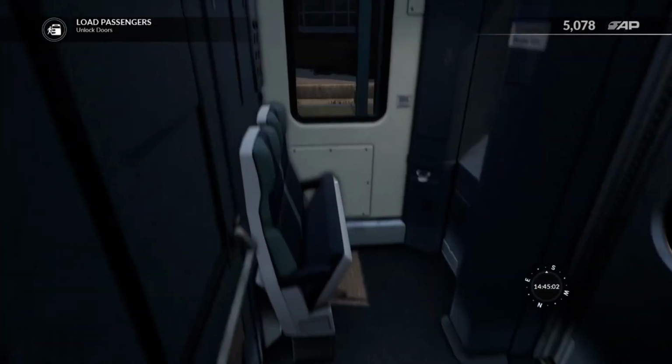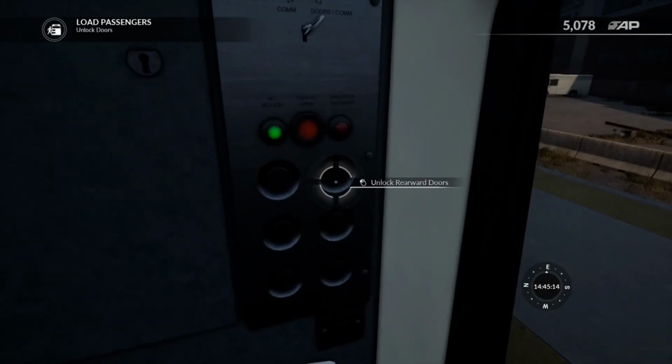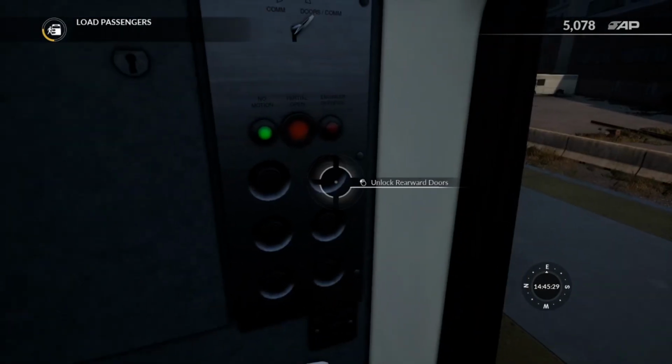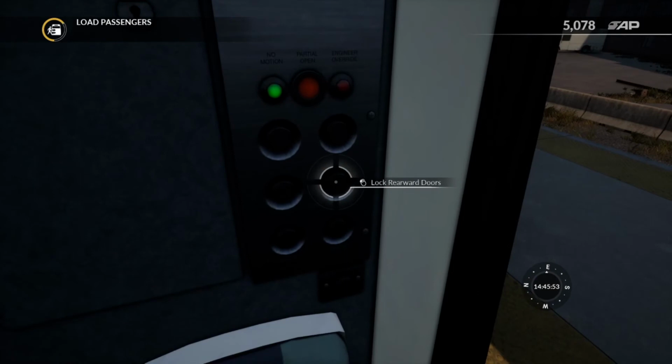So we'll hop out of the seat. We'll walk over. We'll put our door control key in. Comms. Rearward doors open. Probably. No, I wanted to look outside, but doesn't seem like we can, while we're unloading passengers. Almost finished loading and unloading of passengers only.